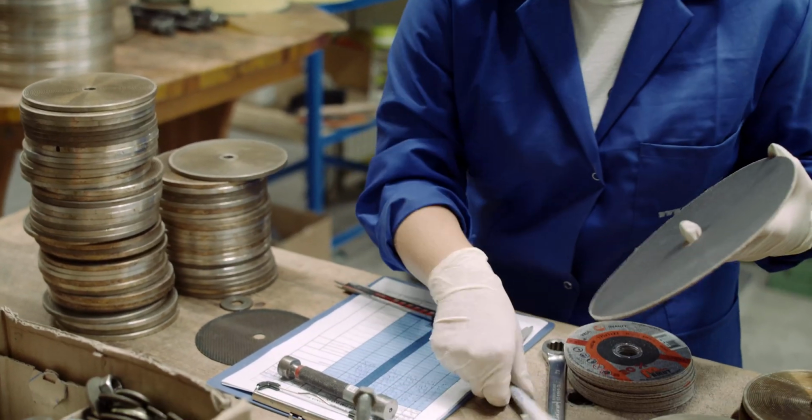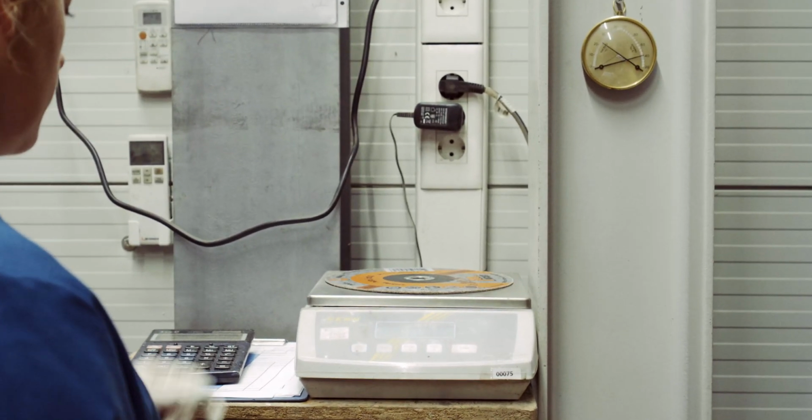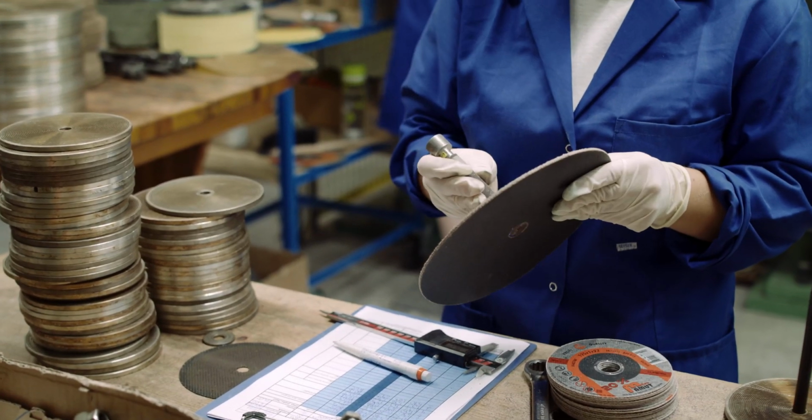After compression, we check the blanks and see to it that they meet the appropriate quality parameters, such as thickness, weight, hole tolerance, and visual appearance.